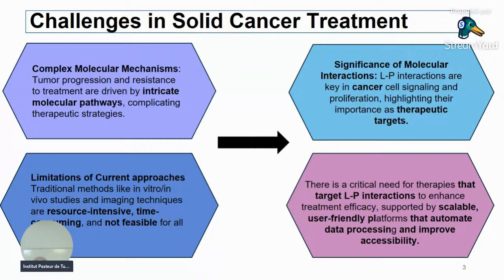So, that said, we can conclude that ligand-protein interactions are key in cancer cell signaling and proliferation, highlighting their importance as therapeutic targets. There is a critical need for therapeutics that target ligand-protein interactions to enhance treatment efficacy, supported by scalable, user-friendly platforms that automate data processing and improve accessibility.